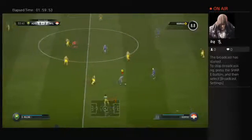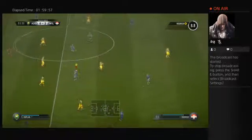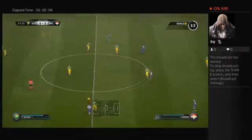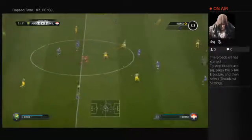The good thing about these pitches these days, even when we're getting rain like we're getting here, it just goes straight through. It does, and it means the ball moves so fast across the surface, and that's great for attacking quick play. Makes a challenge here. Becker.